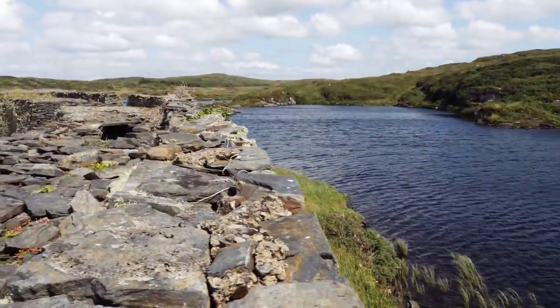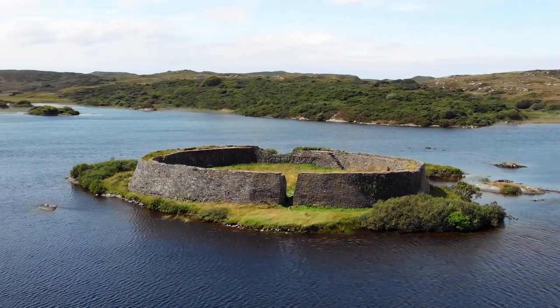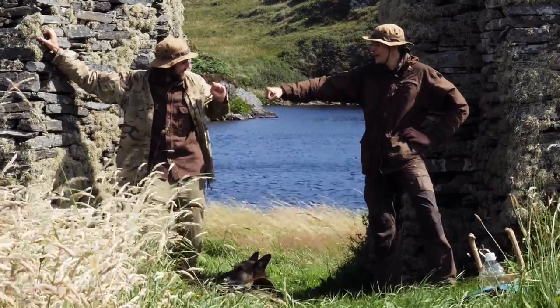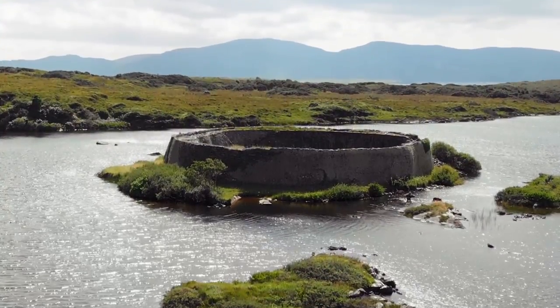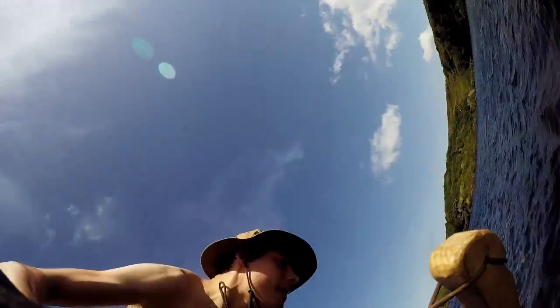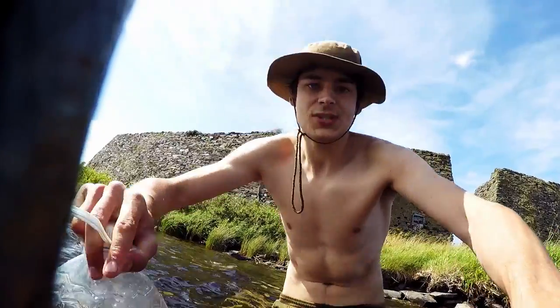What an amazing place for an amazing challenge. We better get going, man. Okay, good luck, man. The exact date of construction is unknown, but Dun Fort was likely built in the late Iron Age. Here we go for a swim!